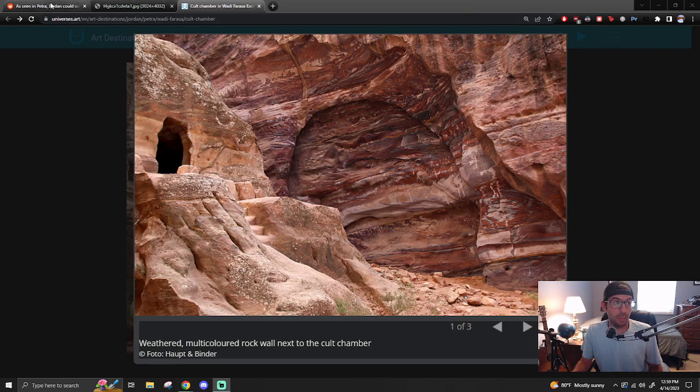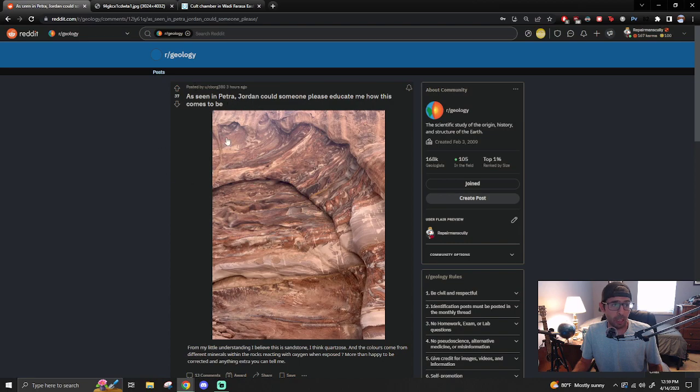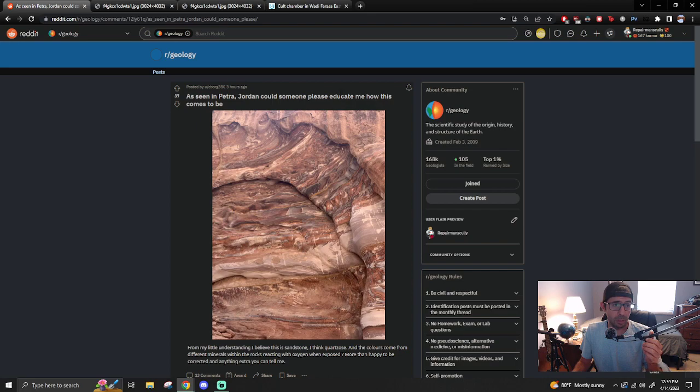Welcome back, guys. I saw this post by Cyborg380 on Reddit. Petra, Jordan. I'm just asking, could someone please educate me how this comes to be?